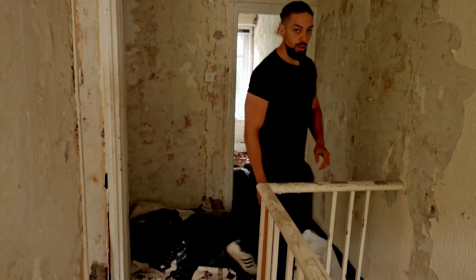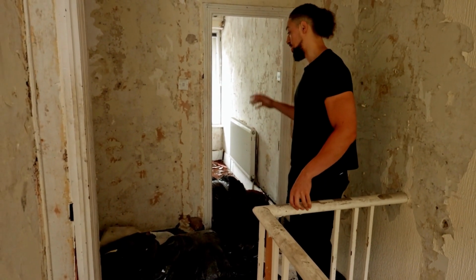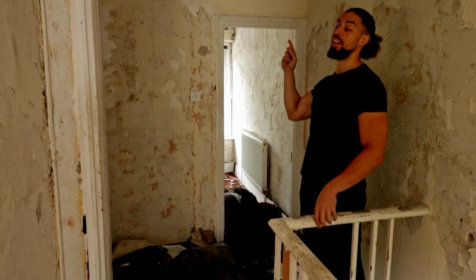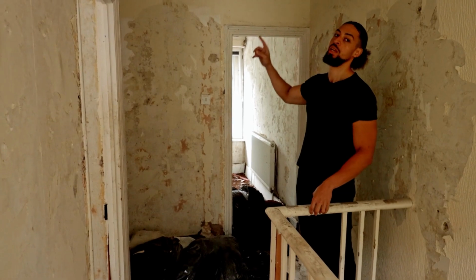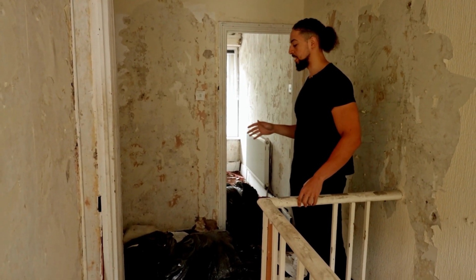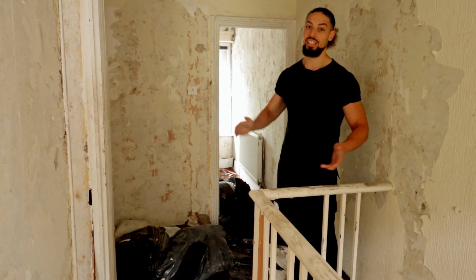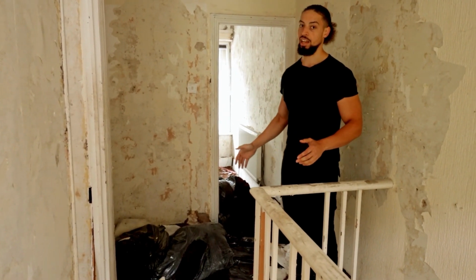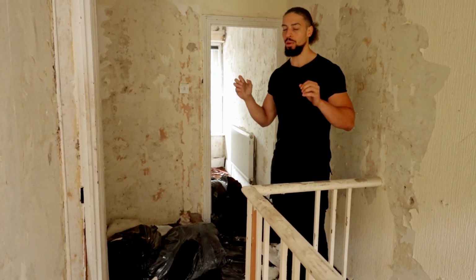As you can see, we've got bags and bags and bags of soil that has all come from right up there. Now, this is where the weed farm was actually being operated from, up in the attic. It is a full-blown operation up there. You've got vents, you've got all of the ceilings lined, you've got everything going. It always blows my mind.